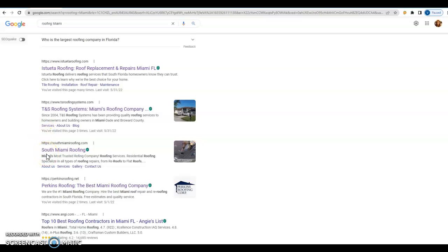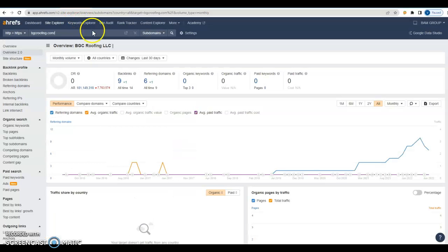Then the next section is the Google Organic Search. And here, to rank at the top, you need something that we call backlinks. So to analyze that, we use a tool called Ahrefs. And right now, I am looking at the back end of your website, and I can see that there are 6 external websites pointing or directing traffic towards your website through 9 backlinks.